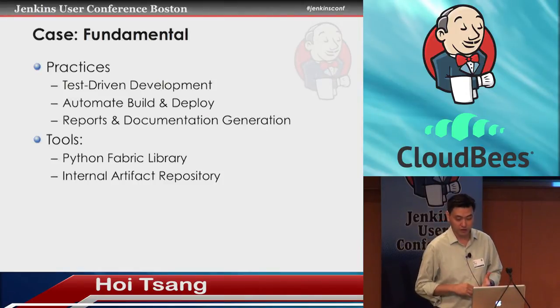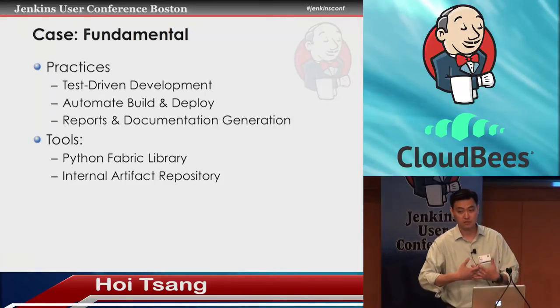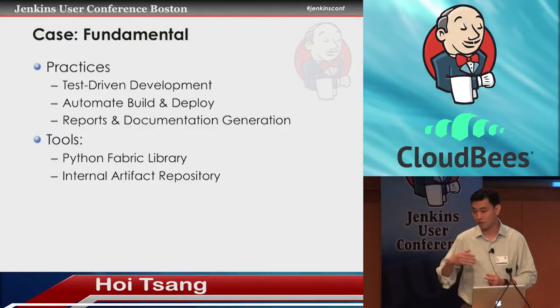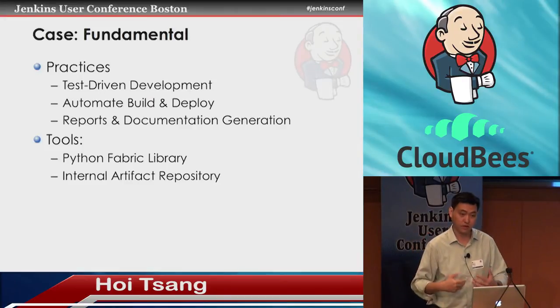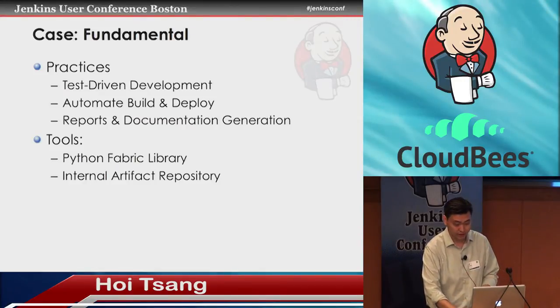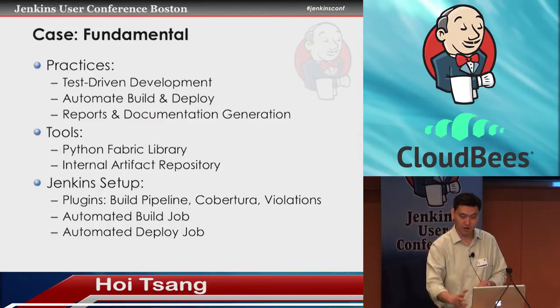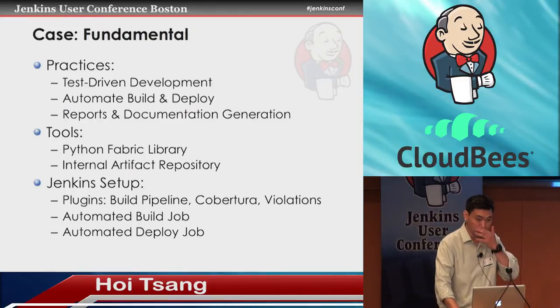We also have internal artifact repositories, meaning we actually have a repo internally within our shop. So you can download a package from a Maven repository publicly. You can download a Python package from the public PyPI, but we actually host our own internal repo to host the packages. We have a Jenkins setup. We use a build pipeline plugin, which I'm going to try out to see if we can replace it with workflow. We also have the Cobertura violation plugin. These will just help you generate the reports. We also have automated build jobs, automated deployment jobs.